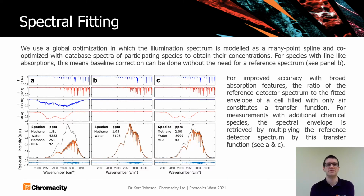This is a significant benefit for cases such as atmospheric sensing, where it is difficult or impossible to measure a reference spectrum without the species of interest.